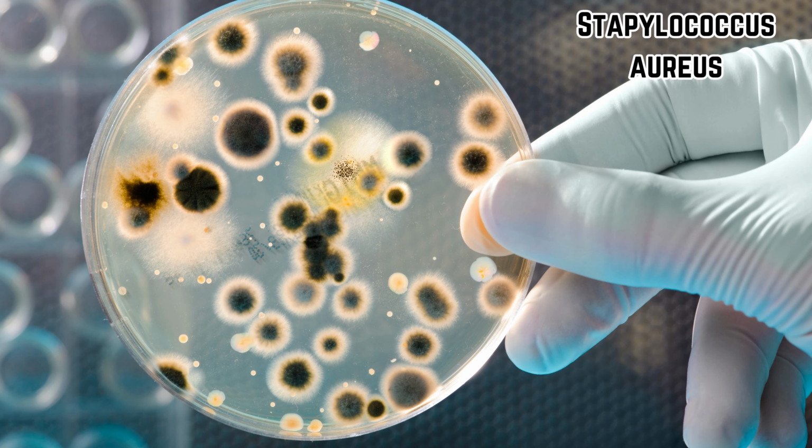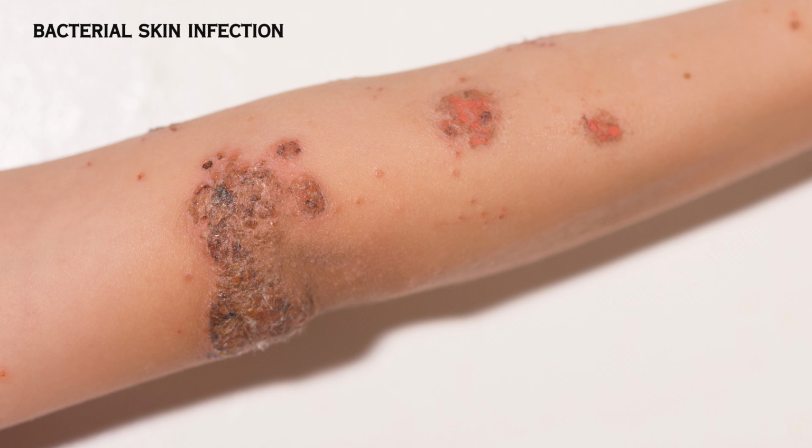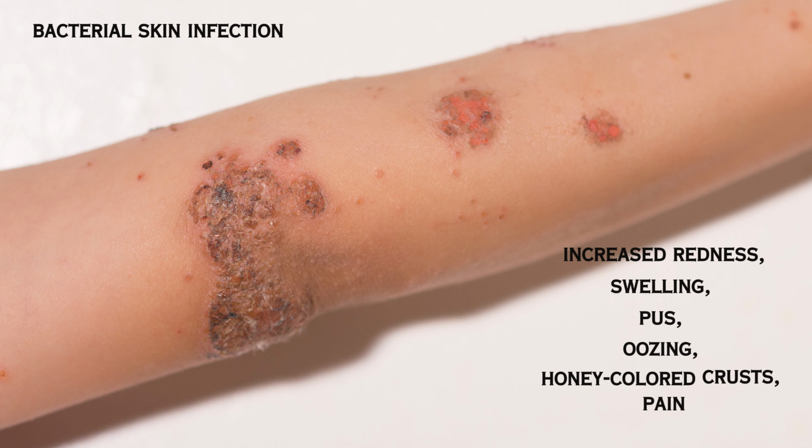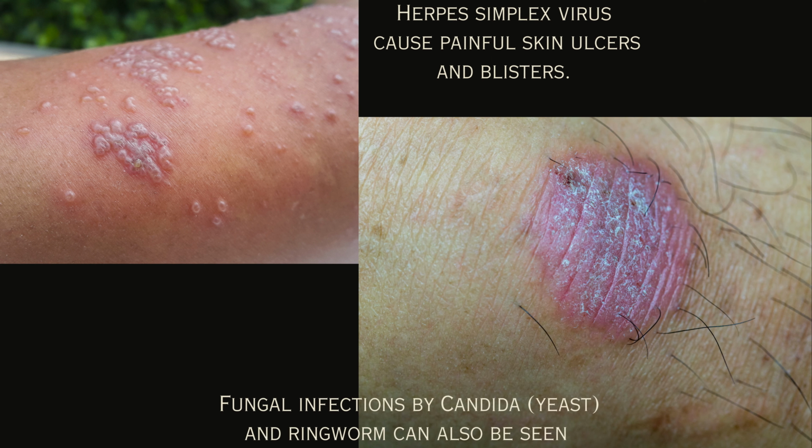Staphylococcus aureus is a bacterium that is part of the natural organisms that reside on the skin surface of normal and healthy individuals, and it is a very common cause of skin infections in eczema. Symptoms of bacterial skin infection include increased redness, swelling, pus, oozing, honey-colored crusts, and pain in the affected areas. Herpes simplex virus causes painful skin ulcers and fluid-filled blisters. Fungal infections by Candida, that is yeast, and ringworm can also occur in eczema-affected skin.